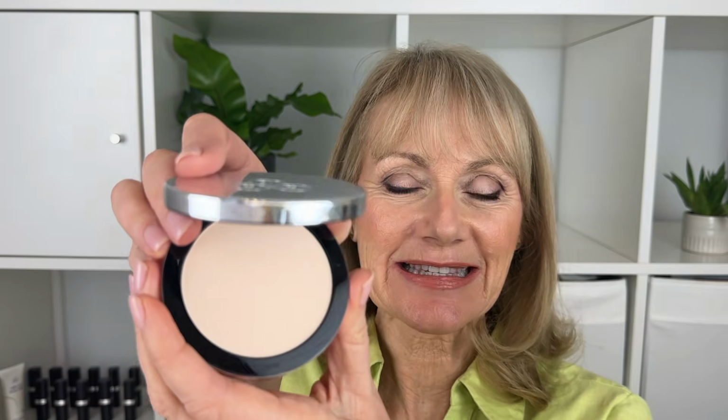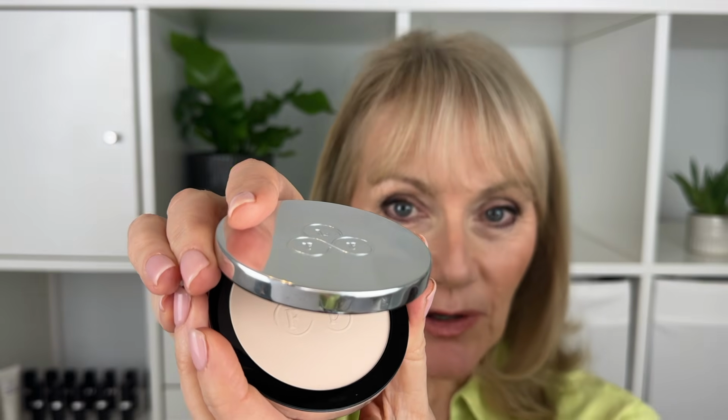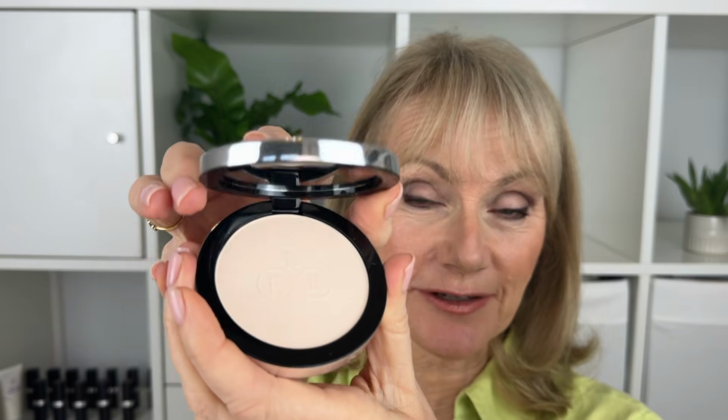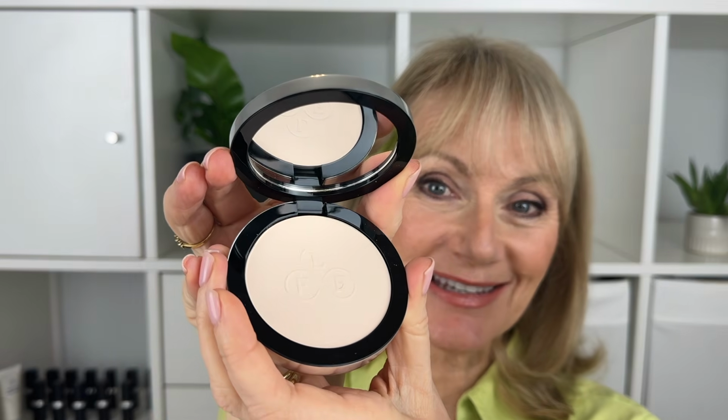Powder, especially designed for older faces. So the powder, as you can see, is a pressed powder, and it comes in a beautiful compact which is refillable. So when you've finished, you can just keep the compact and take out the old powder and put in a new refill. It's got a lovely mirror in it as well.